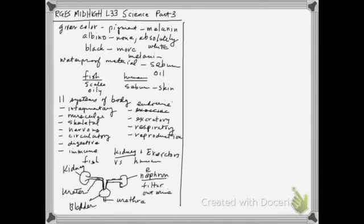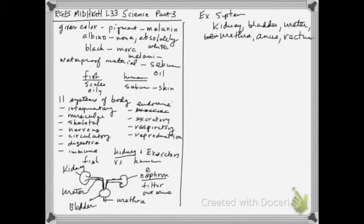So, for instance, if you were to list structures of this excretory system, you would have to include the kidney, the bladder, the ureter, the urethra, you would include the anus, right? You would include the rectum. Okay, these would be areas where waste is stored.